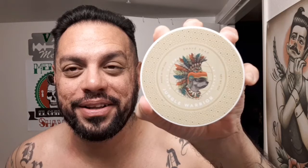Jungle Warrior from Noble Otter. It's available on eBay if you guys are interested. I'll be putting a description down below so you guys can try to find it. If not, just type in Noble Otter, Jungle Warrior. It should come out.